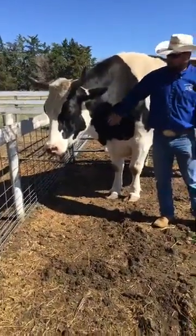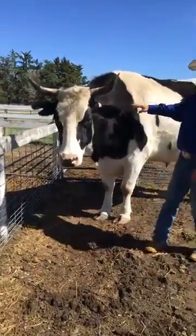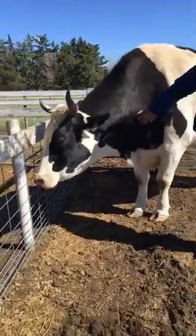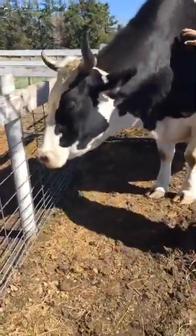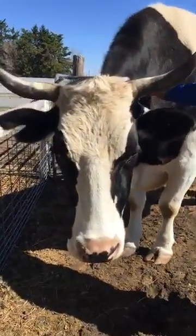is super sweet, docile. You do have to be very careful because these horns right here that he uses swing around, and he tries to get flies off and stuff. They're right at face level, so it's super dangerous to be up close to him. But he is really sweet. He weighs over 3,000 pounds, and he's about 7 or 8 years old.